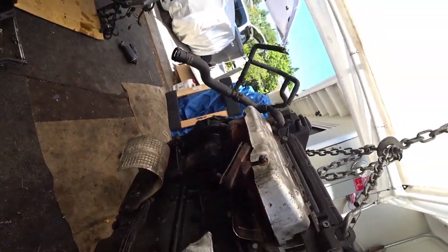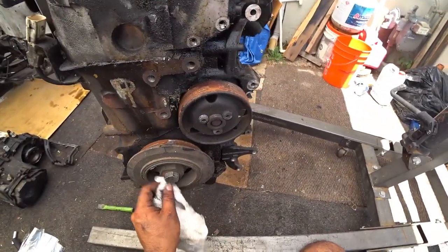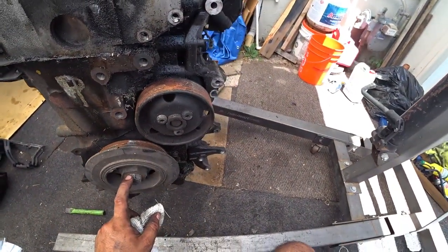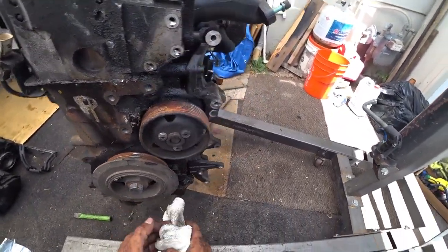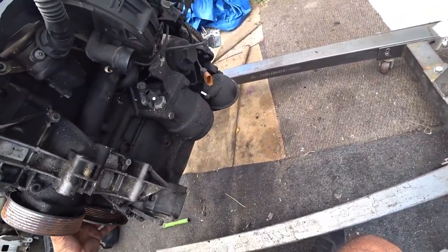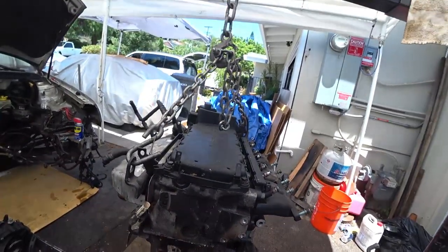Get all the little accessories over here taken out. And then that should be it. And looking at this, this was removed at once in its life. The big washer that goes on here is missing. Very interesting. I wonder what happened to this engine. Very, very curious.